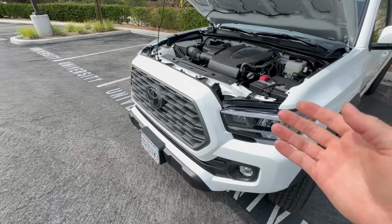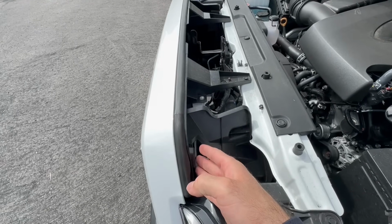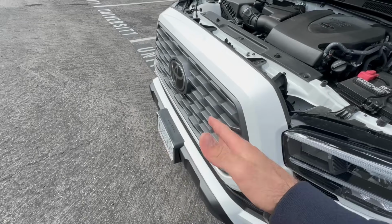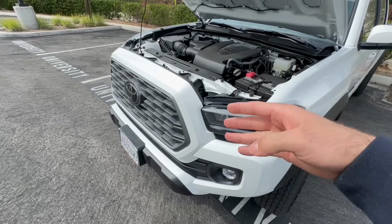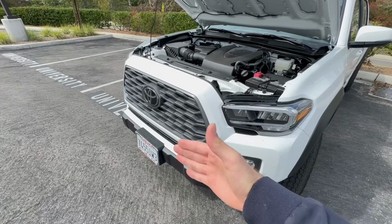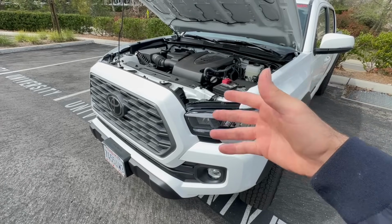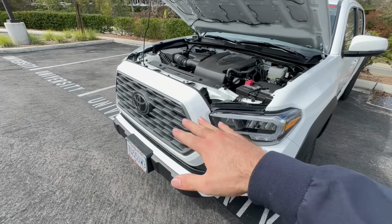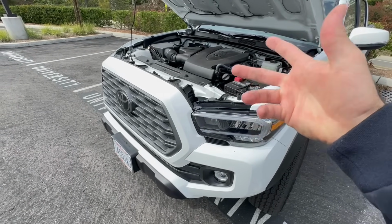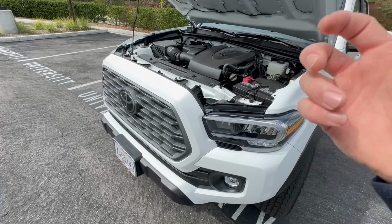The technician who called me described the problem that's going on with my new Tacoma, which is basically the shutters up here in the front of the grille that allow airflow to go into the engine when it gets a little bit too warm. So when the engine is warming up, the shutters are closed shut just to keep it warm and let it do its thing. And when you drive around and the engine gets a little warm, the shutters open up to allow proper airflow into the engine to cool it for better efficiency. And that's just how the engine is supposed to work, engineered by Toyota.